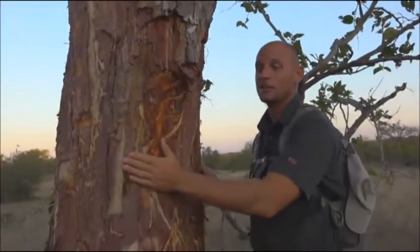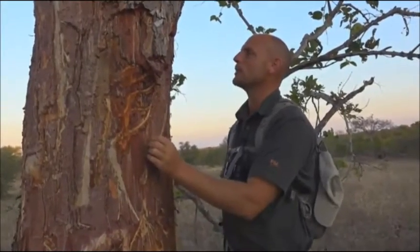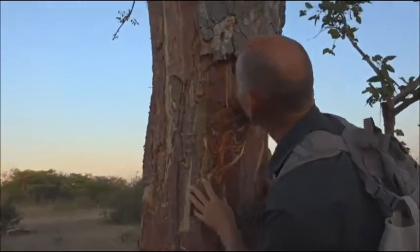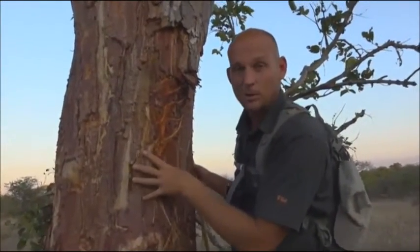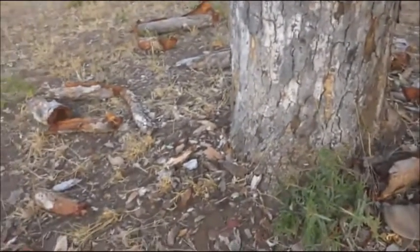This is a male marula tree, unlike the one with the pseudoscorpion, which was a female marula tree. And I'll tell you exactly how I know that. It's because this tree doesn't have any nuts at the bottom of it. No nuts mean it's a male tree. If it had nuts on the floor here, it would be a female tree.